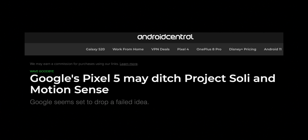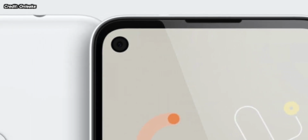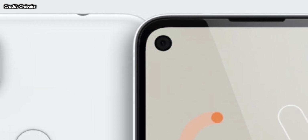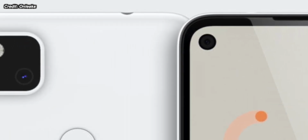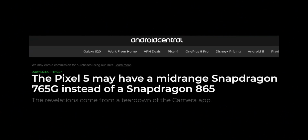To be honest, if the Pixel 5 came with the design of the Pixel 4a, at least the screen to body ratio, a good Snapdragon 765G chipset, maybe a 90 or 120 Hz OLED display, swap out that zoom camera for an ultra wide, and you have a really good Android phone with all the stock Android goodness.